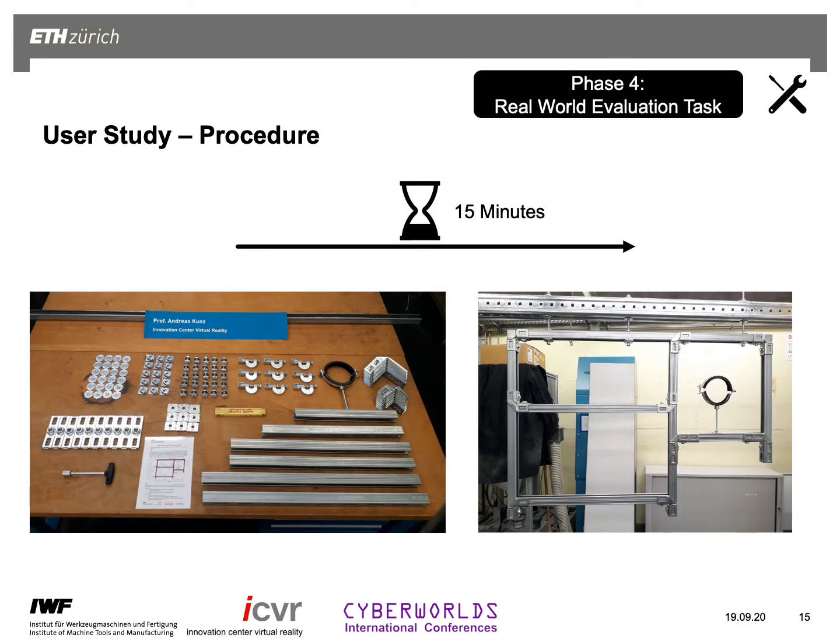In phase 4, we evaluated the training success of the participants. The explanation of this real-world evaluation task is straightforward. Participants were given 15 minutes and asked to take the parts shown in the left-hand image and use them to assemble the modular support system on the right-hand image. For this, they were also given a 2D layout of the modular support system they were asked to build.